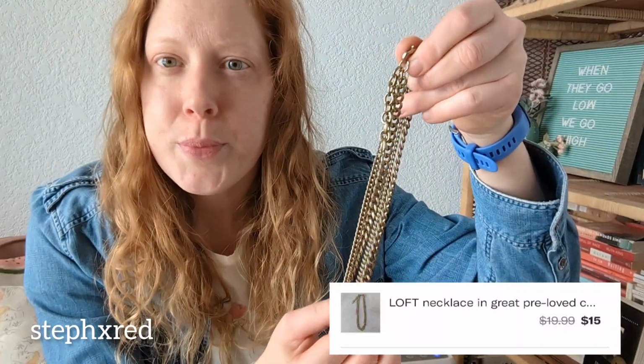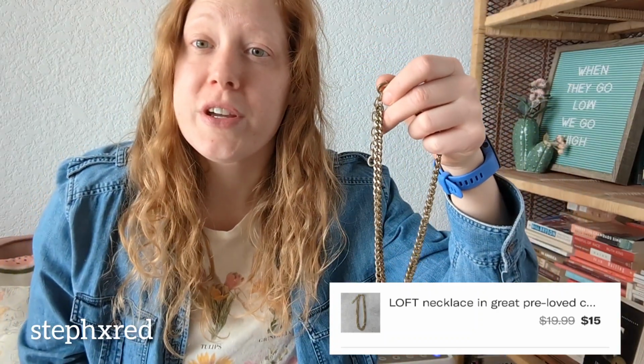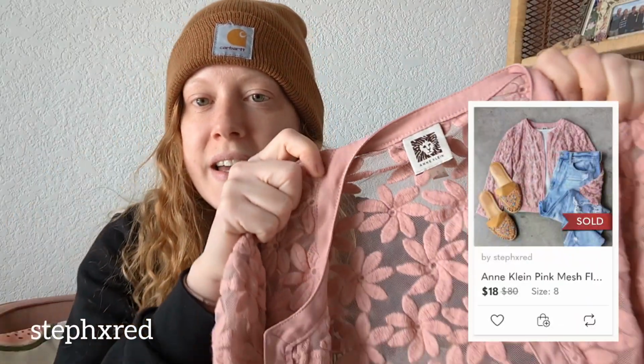This Loft brand chain necklace sold on Depop. I got this for free from a friend, and it sold for best offer of $15. This Anne Klein cardigan, which I picked up solely based on the style. I don't normally pick up this brand to sell.